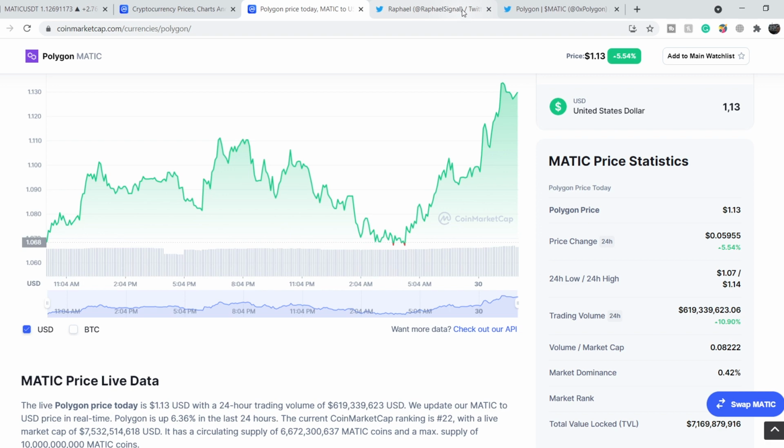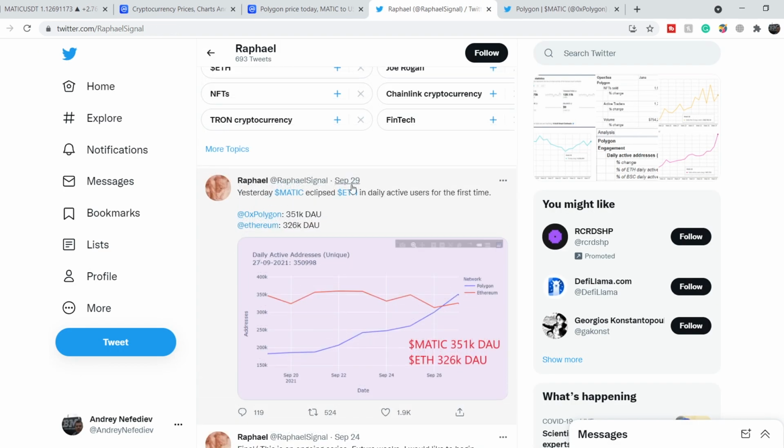So let me show you the latest news, and right here we have this tweet made on September 29th, and it's made by Rafael Signal, and he posted: yesterday Matic eclipsed Ethereum in daily active users for the first time. And as you can see, daily active users on Polygon network is 351,000, and on Ethereum network is 326,000. And this means for the first time we have this crossover, and it is a very good sign for the network itself, because the more users this network has, the more stable and more valuable it is.